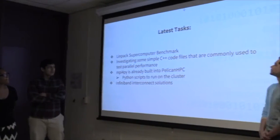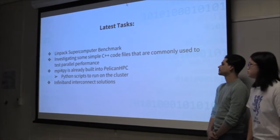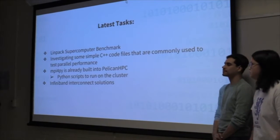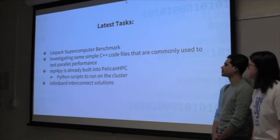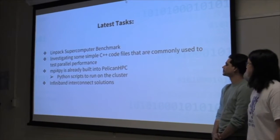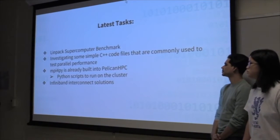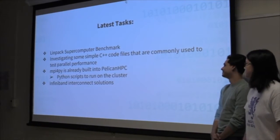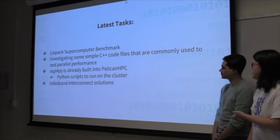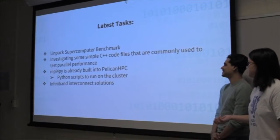Our current tasks are that we installed the Linpack Supercomputer Benchmark, which is the most recent benchmark to test very high performance clusters. We're currently investigating some simple C++ code files that are commonly used to test parallel performance, because most of us know how to use C++. MPI 4.5 is already built into Pelican HPC, but Brian is the only one that knows Python in this group. So we're trying to find C++ code files.